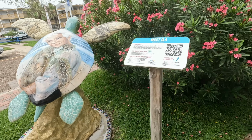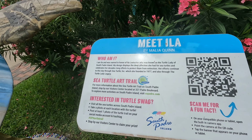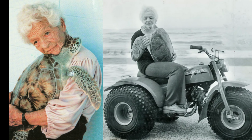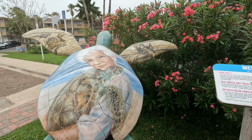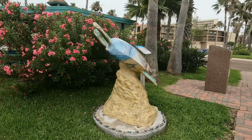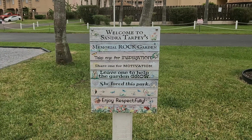This turtle really touched me. The island's famous turtle lady is honored in Turtle Park. Ila Fox Loetscher, who was a former pilot, fell in love with sea turtles and began caring for them in her South Padre home before forming Sea Turtles Inc. in 1977.